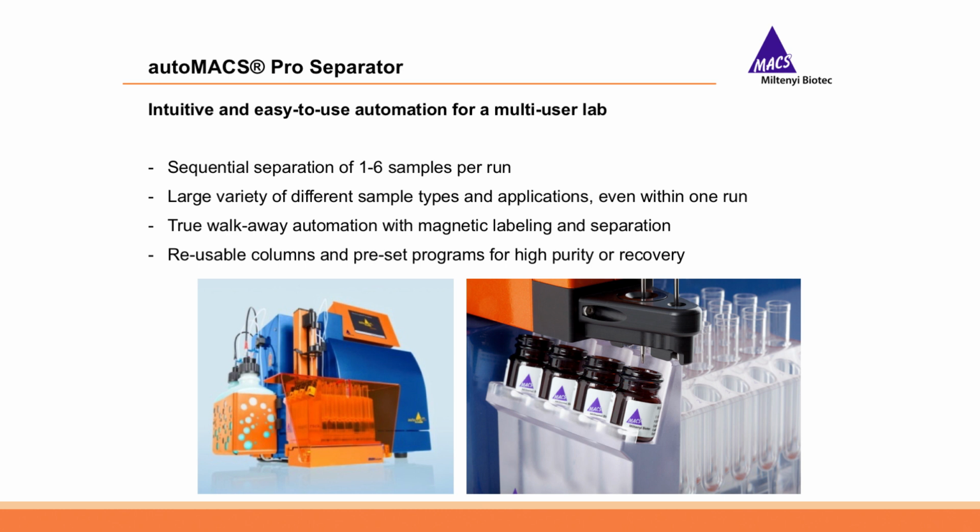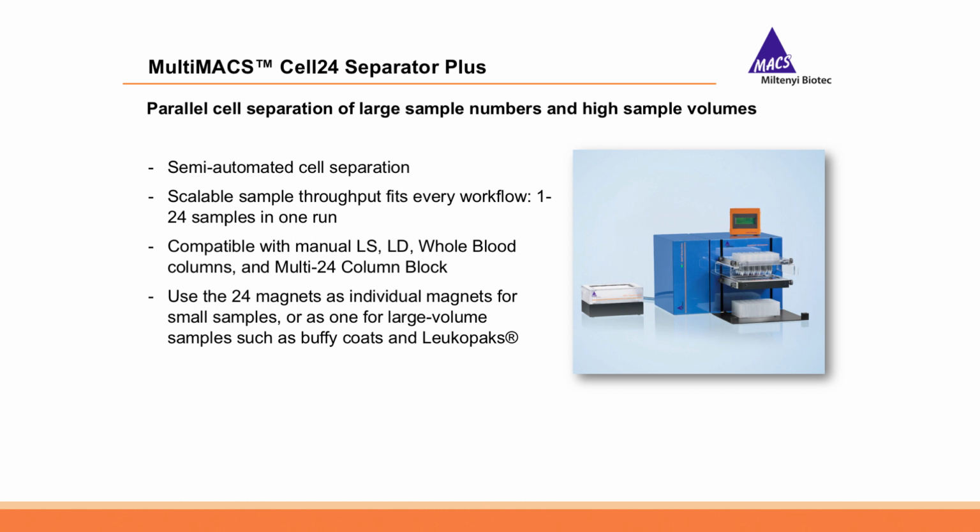So when we talk about the MultiMACS Pro, it's sequential and fairly low throughput. When we talk about the MultiMACS on the other side, we have parallel cell separation of large sample numbers and high sample volumes. The instrument is semi-automated, but it's scalable. So you can go from 1 sample to 24 samples in one run, and it's compatible with all of our manual columns, LS, LD, and whole blood columns.